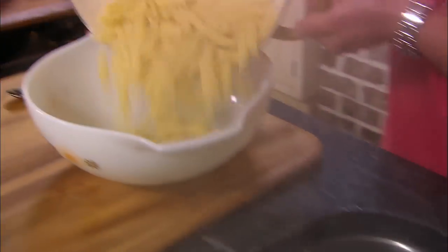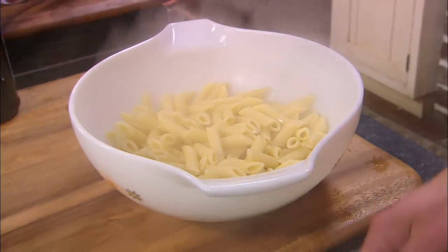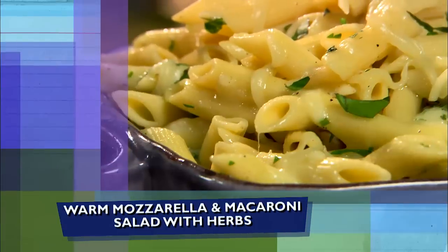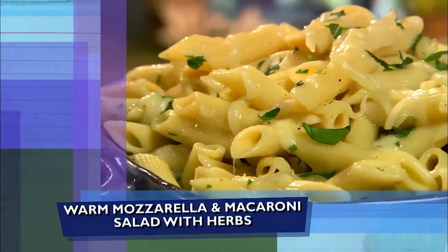Welcome back, y'all. We're just pulling together this Deen Family BBQ. Shake, shake, shake. Now, Bobby's draining 2 cups of macaroni that he's cooked up. All right. Ready to make a really nice warm mozzarella and macaroni salad? Oh my gosh, love warm pasta salads. I need for you to handle the wet ingredients.